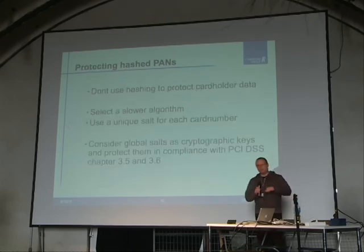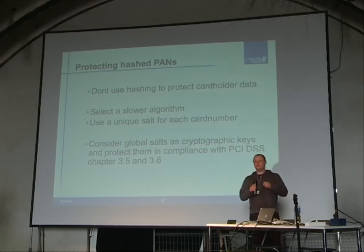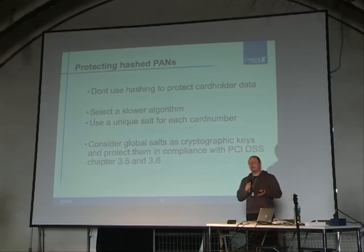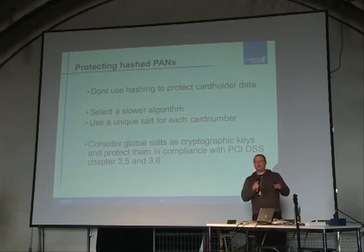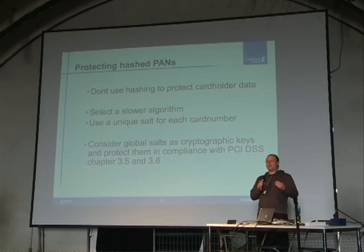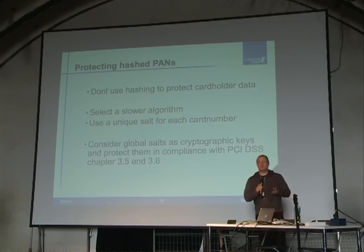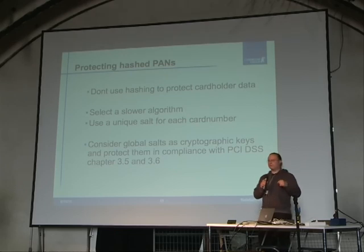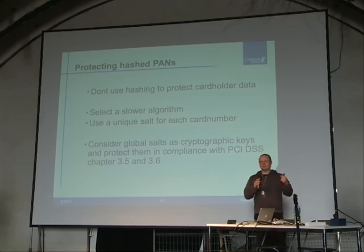So for the first one, seriously guys, don't use hashing to protect cardholder information. It's just stupid. Why would you ever want to do that? It serves no purpose. If you want to do it, make sure you choose a really, really slow algorithm. How much do you have to slow it down? Slowing it down 10,000 times isn't going to cut it. You want to slow it down 100,000 times. At that point, you're probably starting to break your application. If your application is 100,000 times slower than it is now, it's going to be a problem for you. So it just doesn't compute.